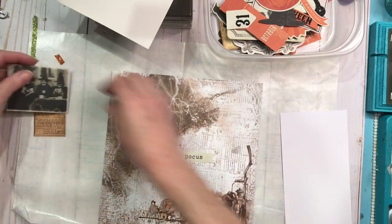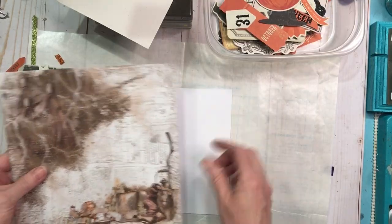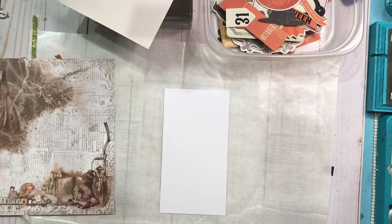So I want to go ahead, and I'm going to position this to where it sits, excuse me, in this corner. Let me grab a drink quick.